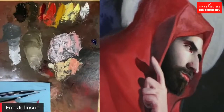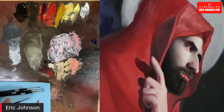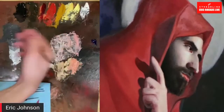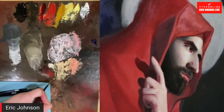And I have a similar thing going on with the brush array that I have. So I'll keep the dark colors together, and then I'll keep the light colors together, and then I'll organize the warmer and cooler brushes within that. Because I only have so many mixtures and so many colors on my palette, it's actually not that difficult to keep them very orderly.